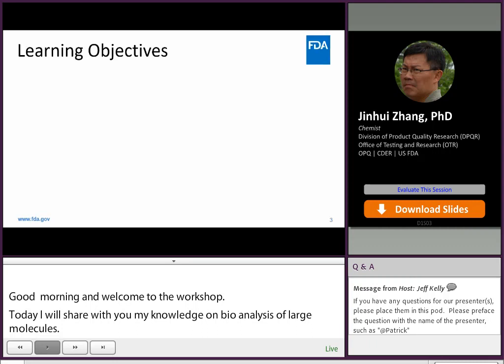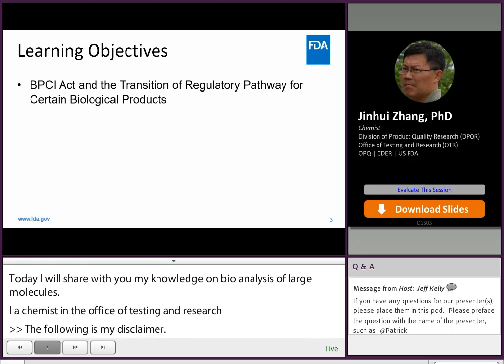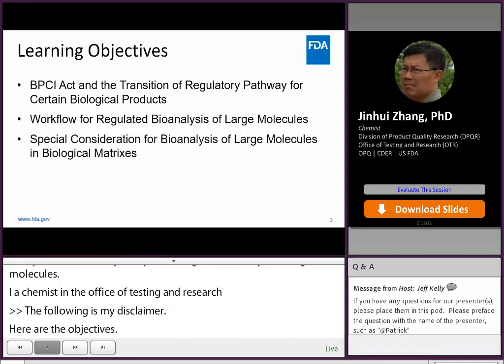Here are the learning objectives. First, BPCI Act and the transition of regulatory pathway for certain biological products. Then, workflow and special consideration for bioanalysis of large molecules in biological matrix. Last but not least, evolution of the bioanalytical methods.